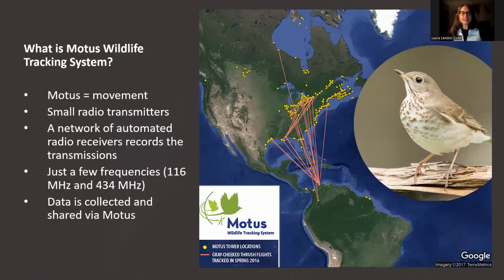What Motus is, it's these guys from Canada who said, all these issues around the study area, and if the bird leaves your study area, you don't know where that bird is. What if we collaborated and had a network where we were all using receiver stations that used a handful of the same frequencies, and we could share that information? So if I tagged a bird up here and it flew over one of these receiver stations, I would be able to know about it. And so that's what they created.